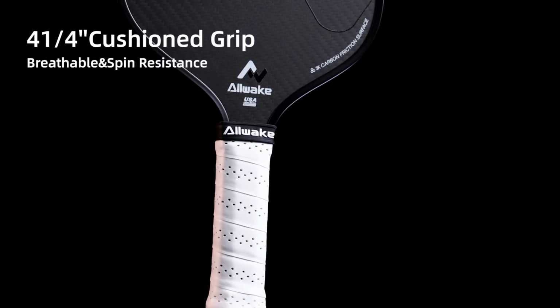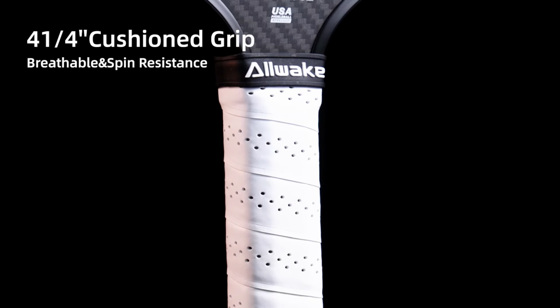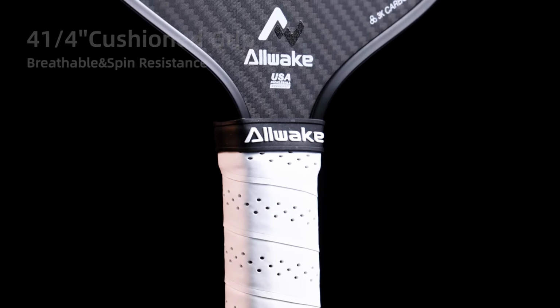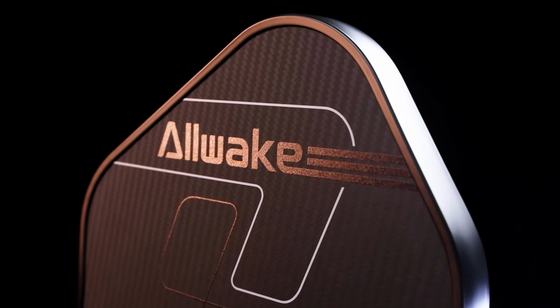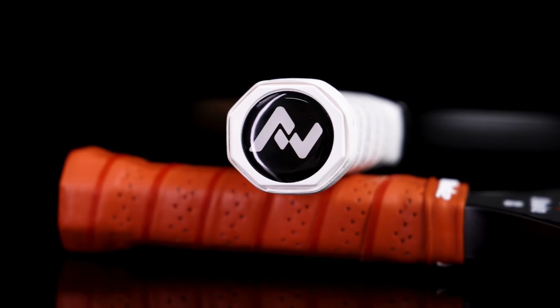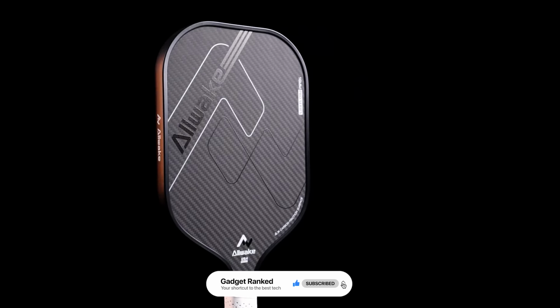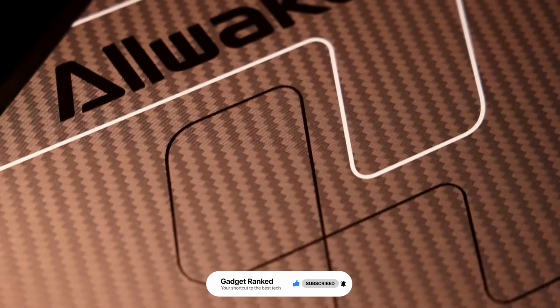The 16mm polypropylene honeycomb core layers absorb vibration and return energy smoothly, so your volleys ping with power and your touch shots glide with grace. You'll outlast your rivals, even in marathon matches. Feel the comfort of a one-piece, non-slip grip wrapped in soft synthetic leather, complete with sweat-wicking vents.